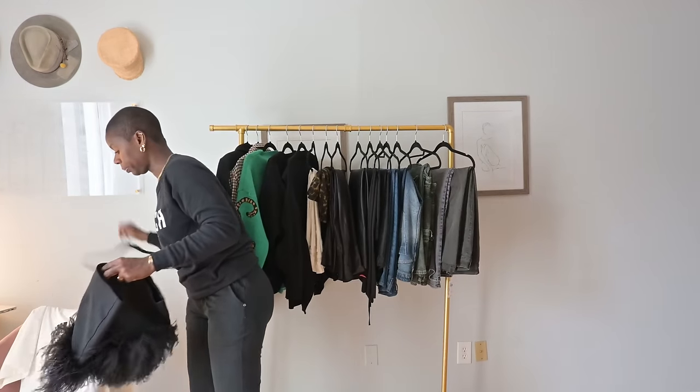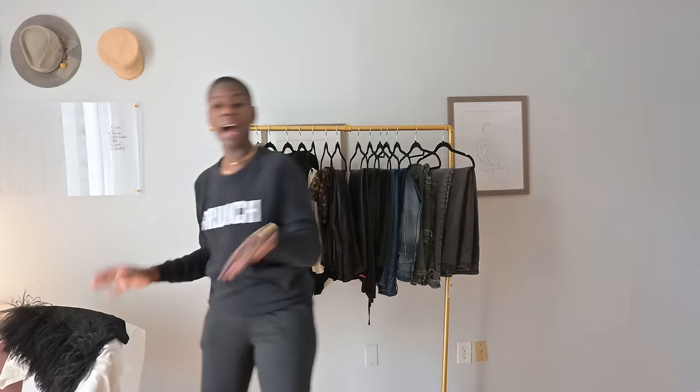Now, I don't know what shoes. I could see boots with this. What shoes would I do, y'all? I can see a pump. I can see my Aqua Azura sandals. I can see my Loewe sandals. Hold on. I will already be in Miami, but y'all comment down below.